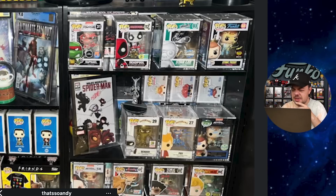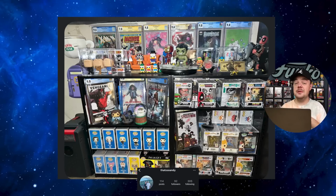Is that one signed? It looks like it is. Ooh, mega grail right there. The signed Fry. We have a Bender as well. Overall, you got some great stuff in your collection.